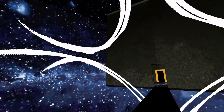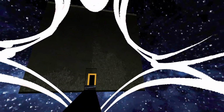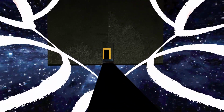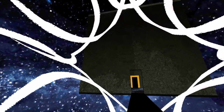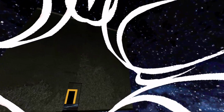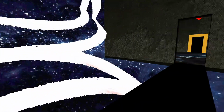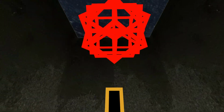Fabulous portal. I like this. Very colourful. I like this as well. This actually makes me think of that Doom mod that we played last year, Worst Hub, with the strange effect. There was a lot of strange effects going on in Worst Hub, in fairness.